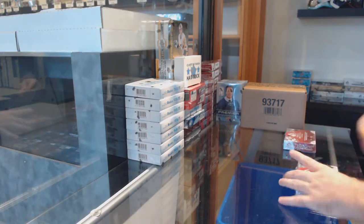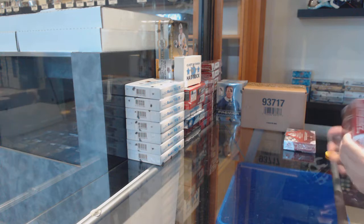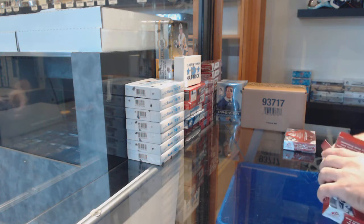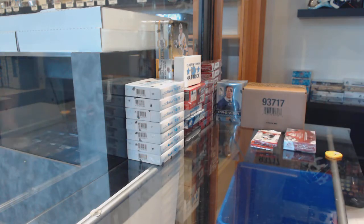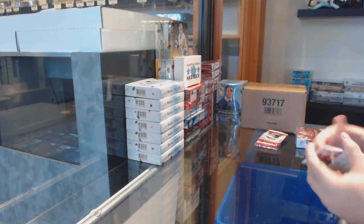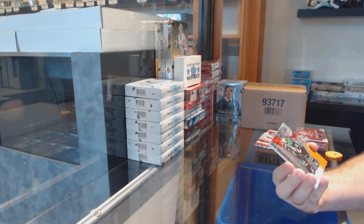Here we go, starting off the modified team select of CHL. Oh, there's no sticker on it. CHL SP game used. All right. And if I say any names wrong, I really do apologize, by the way.